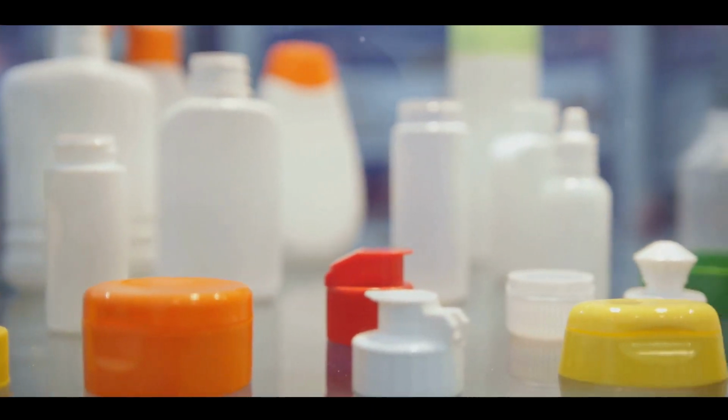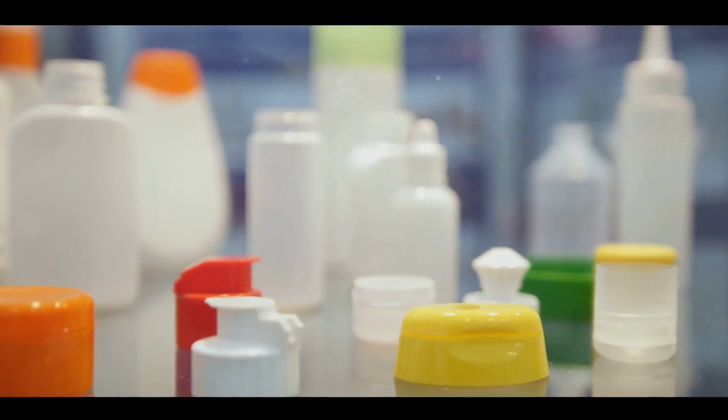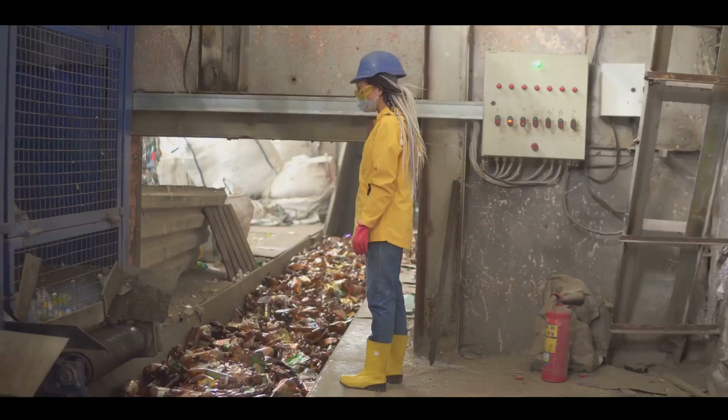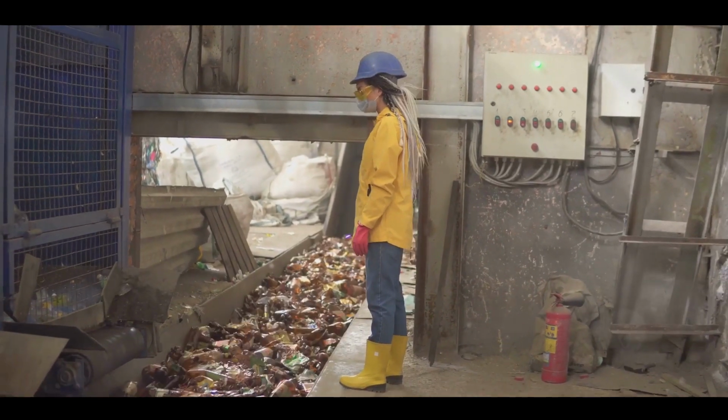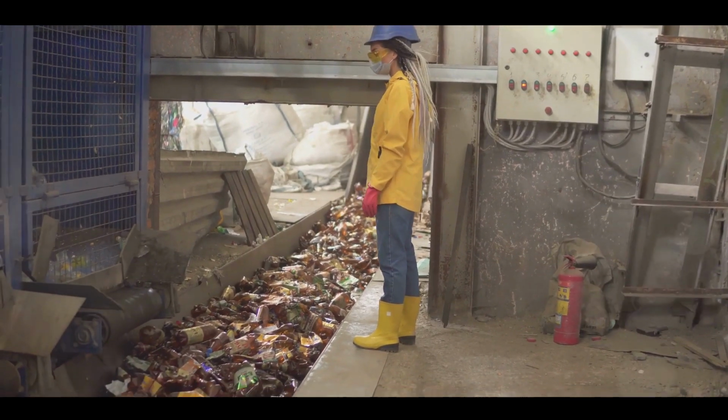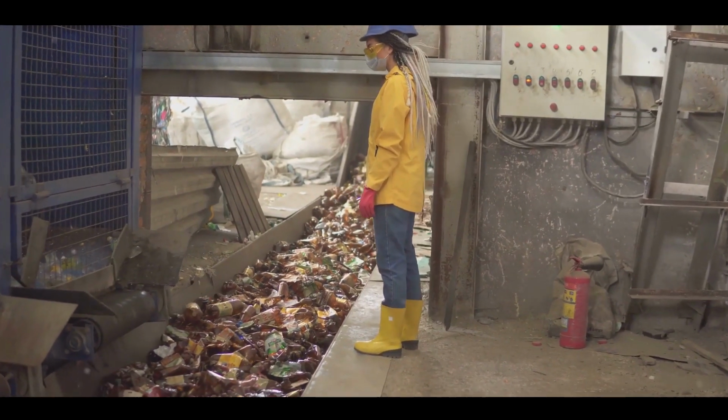Globally, we churn out around 300 million tons of plastic each year. That's nearly equivalent to the weight of the entire human population. Quite a staggering figure, isn't it? And much of this plastic is single-use, meaning it's used once and then discarded. But what does it take to produce all this plastic?